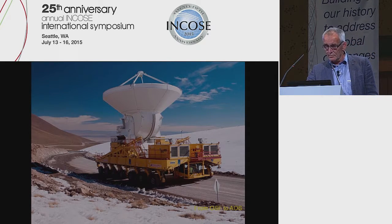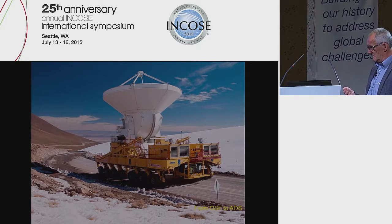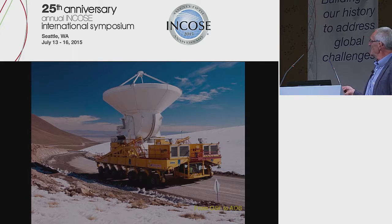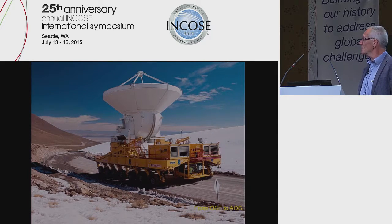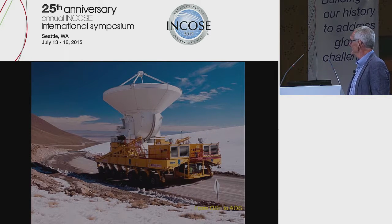And that brings me to another topic, which has also caused us some headaches. This is a special road. It's special because it needs to be very wide, and it's a mountain road, of course. There's no tarmac on it.